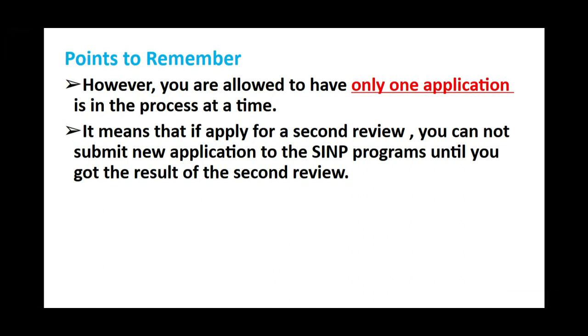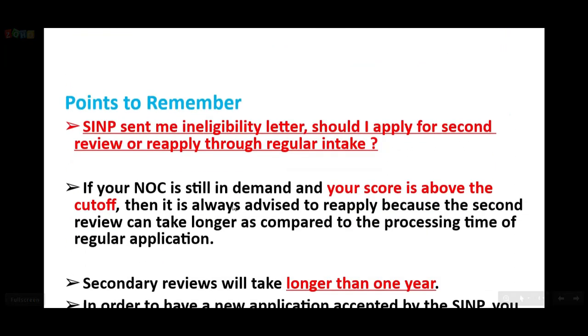One thing is you are allowed to have only one application in process at a time. It means that if you apply for a second review of your previous rejection, then you cannot submit a new application to the SINP programs until you get the result of the second review. You cannot apply to any of the new SINP programs until you complete this second review. So this is point number one that you should remember.